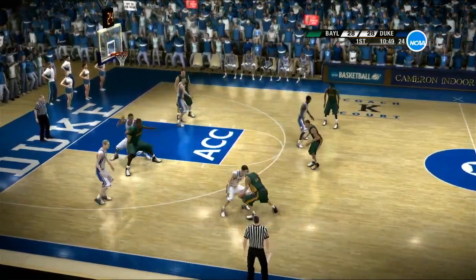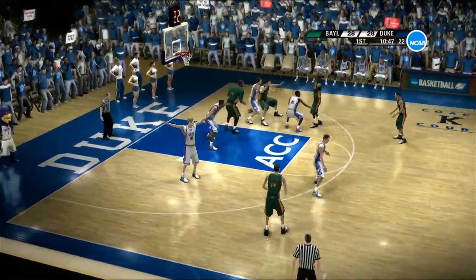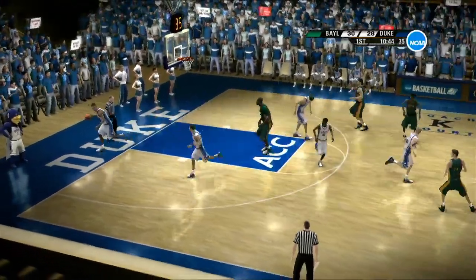Now they work it around the perimeter. He's got an open look for the shot. From right in the circle. Gets it to go.